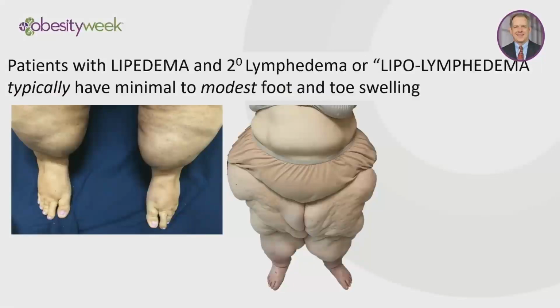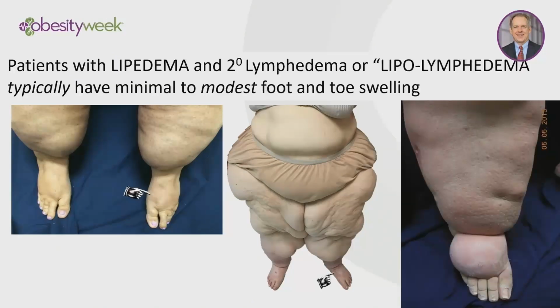Now, importantly, as you've seen in the previous photos, patients with lipedema and secondary lymphedema or lipolymphedema typically have minimal to a very modest amount of foot swelling. You see that subject there in the middle of the screen, which has pretty severe lipedema. You see some foot swelling there, it's fixed, but it's not that severe. And you contrast that with the following. What are we dealing with here? Where you see that marked dorsal curvaceous foot swelling consistent with primary lymphedema. So you really have a disparate amount of foot swelling between lipedema complicated by secondary lymphedema, and typical lymphedema, especially primary lymphedema with marked foot swelling.